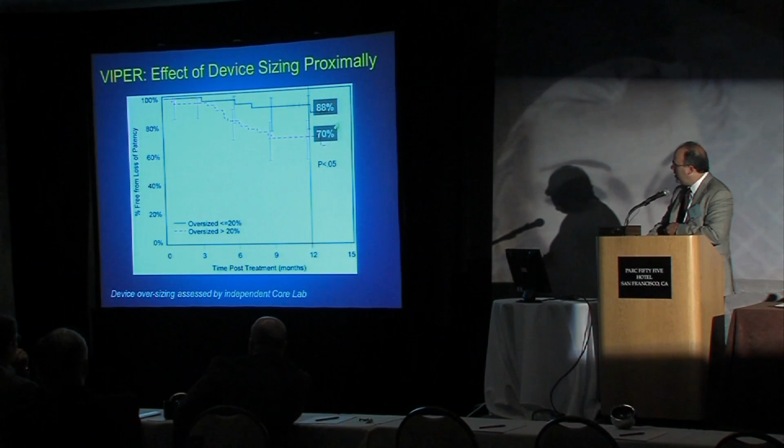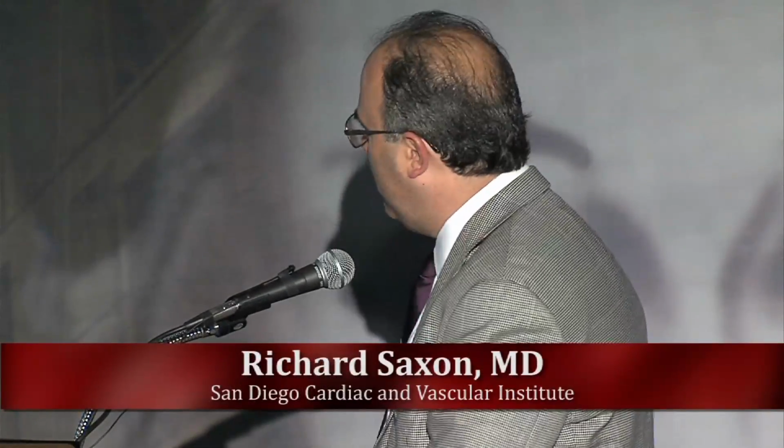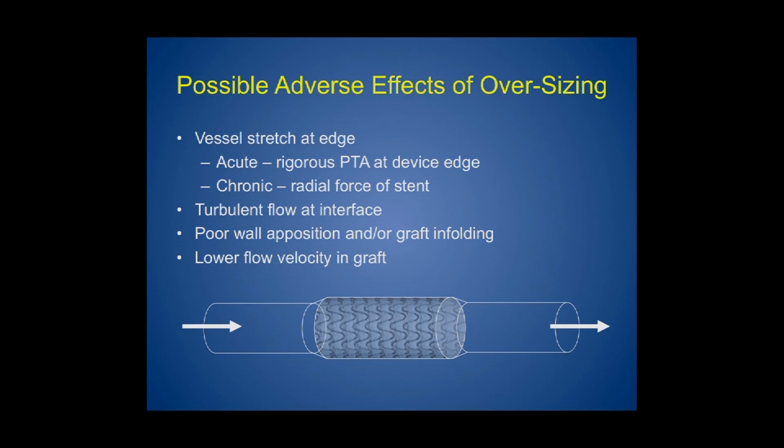But certainly industry, as we heard this morning, is spending $1 billion every couple of years at this point to try and improve patency by 18%. We actually can have some influence on that by the way we do things. What's the possible problem with this? Well, I think this has been talked about today. Overstretching the vessel, overdilating the vessel, injuring the vessel at the ends of the device leads to a problem.